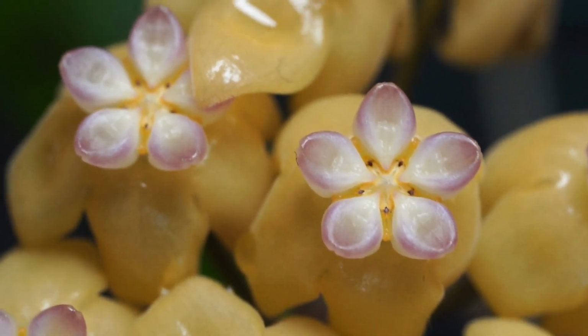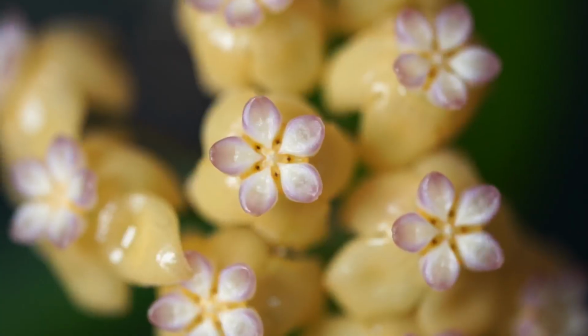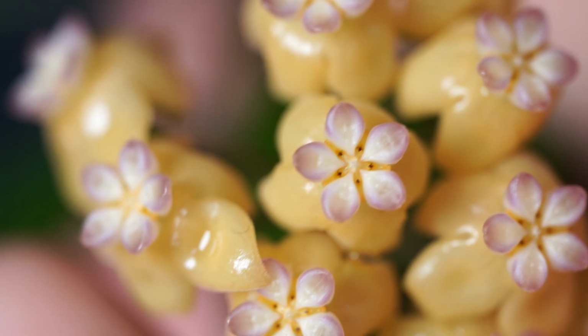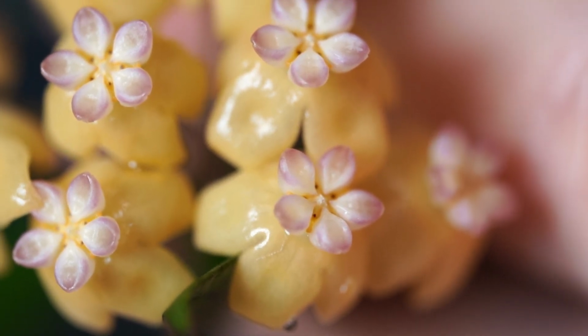She does really well in my room, but again, my room rarely gets below 21 degrees Celsius, which again, what did I say? That's 70. It rarely gets below that, which makes it difficult for me to grow and bloom, or mostly to bloom, some of the cooler growing species. But yeah, this one is not a challenge.